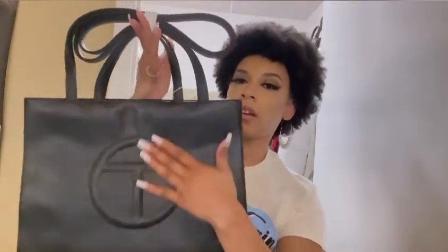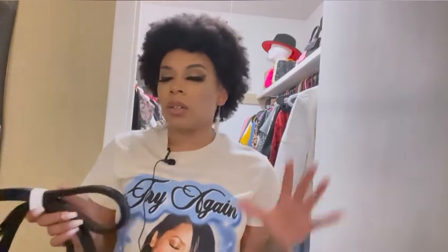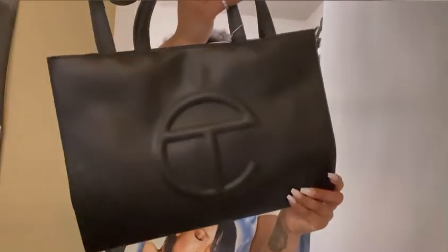And so it has the embossed TC right here. And this is vegan leather, but let me tell you, this feels really nice. I didn't know what to expect, because when people said vegan leather, I was like, is it gonna be cheap quality? You know, I was debating.